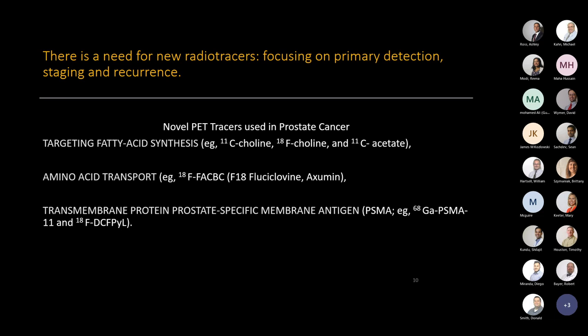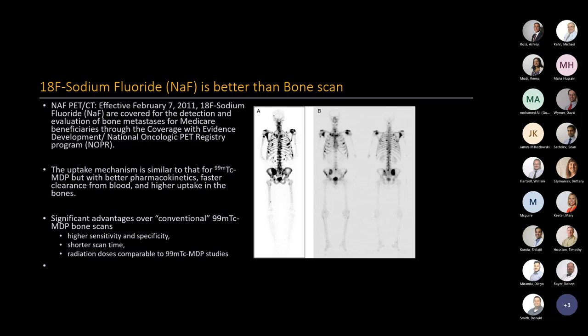Before starting with these famous radiotracers, I just want to talk about sodium fluoride imaging with one slide, because it is also a PET radiotracer. It is used for bone imaging and bone metastasis evaluation, because its mechanism of action is very similar to a bone scan. It is very useful for prostate cancer bone involvement. The uptake mechanism is similar, but it has better pharmacokinetics, faster clearance, and higher resolution. This is an image of the same patient. Clearly, the PET imaging has better resolution and shows more foci of abnormal activity.